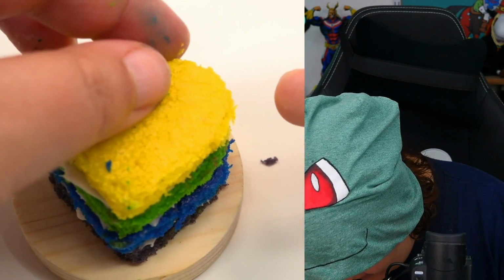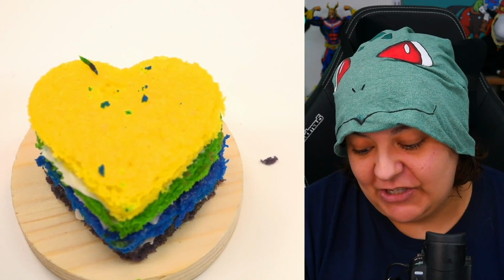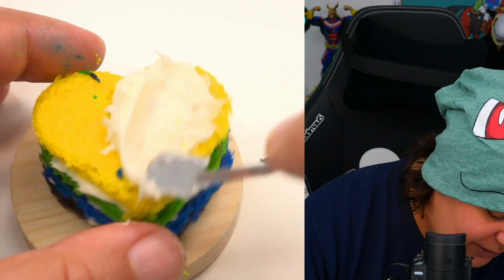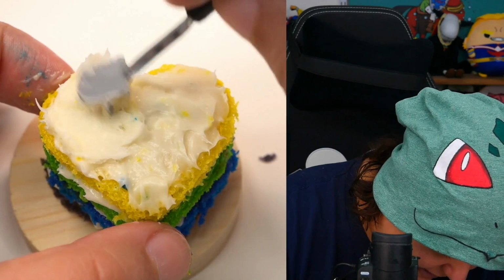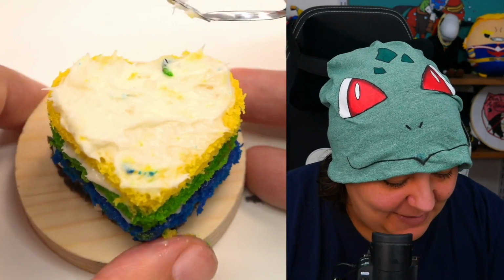Now we have yellow. There's definitely color contamination, because I probably need to wash my hand in between each layer, but I'm not doing it. Nobody can tell me what to do at this. You know what, y'all are probably gonna tell me in the comments. I expect the comments to definitely tell me everything I'm doing wrong. You wouldn't be grains of salt if you didn't, right? It's okay to tell me. Okay, I feel like we need a little bit more frosting here. Looking good-ish. I am not a perfectionist.